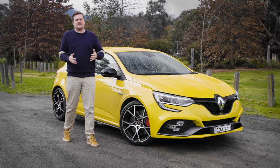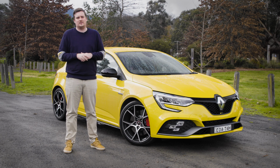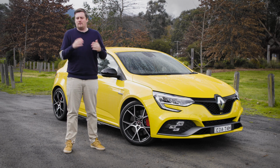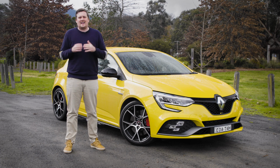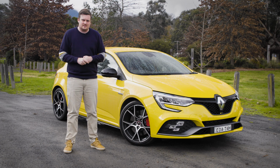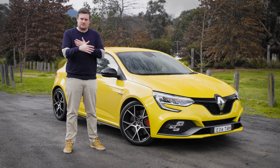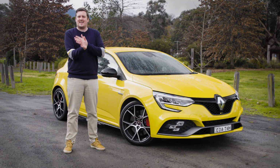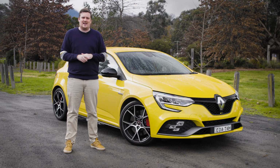Of all the hot hatches that you can currently buy, the Renault Megane is the only one that you can get with a 4-wheel steering system. Now, while 4-wheel steering isn't completely new technology, it's been around for a while, it is getting more common in performance cars. The way it works is that at slower speeds, the rear wheels will actually turn in the opposite direction to the front, helping improve agility. As you get faster, the wheels will then switch so that they are turning in the same direction as the front wheels, helping improve stability. It's a really clever piece of tech, and it helps the Megane stand out from the crowd.